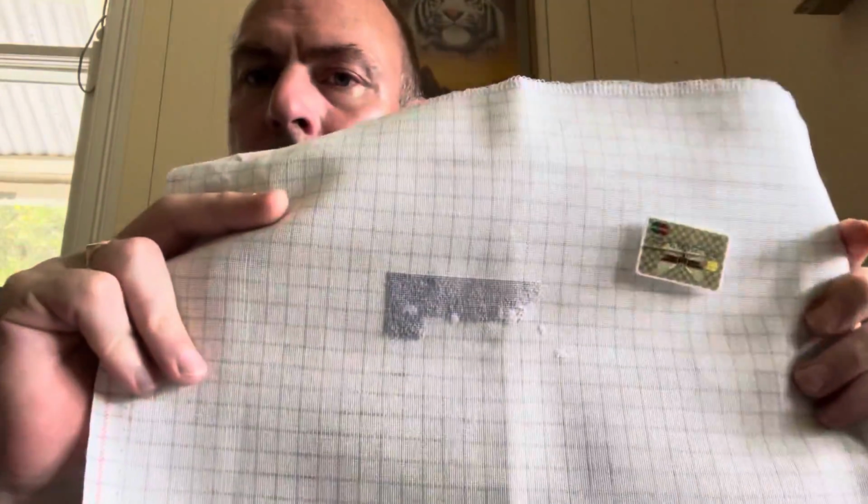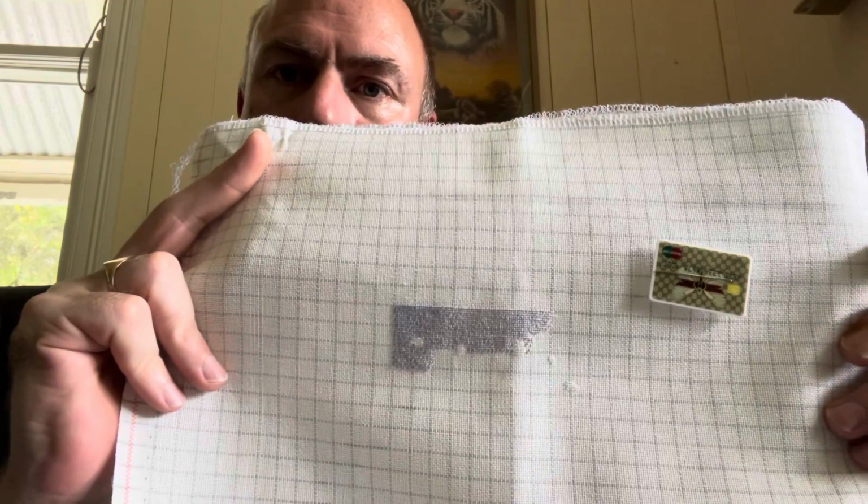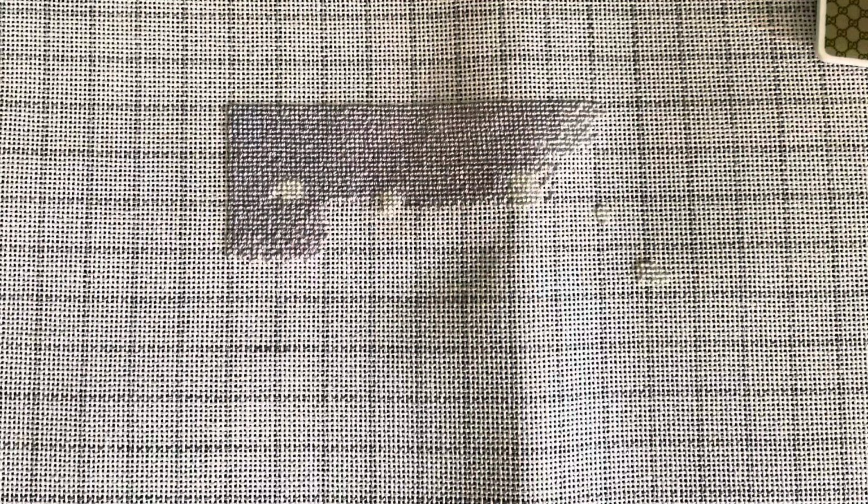So this one I'll be working on a Sunday, because that's the day that I get the most time to stitch. And with this being 10 stitches, it should go by pretty quickly, hopefully. Now I have to try and fold it back up again. So that was that one.